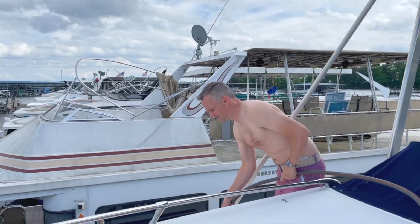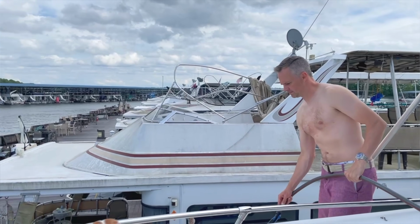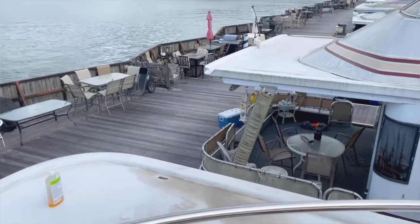First, we're going to talk about washing and detailing your houseboat. We tend to wash our houseboat, I would say, top to bottom, the exterior once per year. And we do the interior as often as we want to ourselves, pretty much every time we come here. We, in the past, have tried to DIY clean the exterior of our houseboat, and it went okay. It's a big task. It's just a really big task.